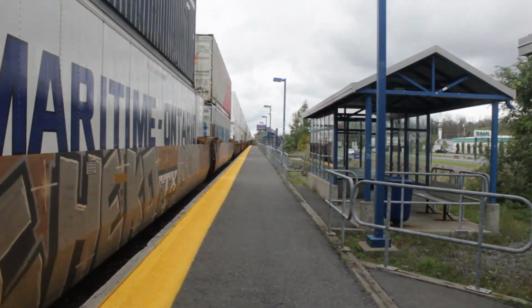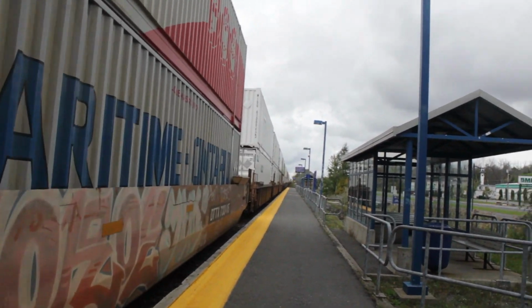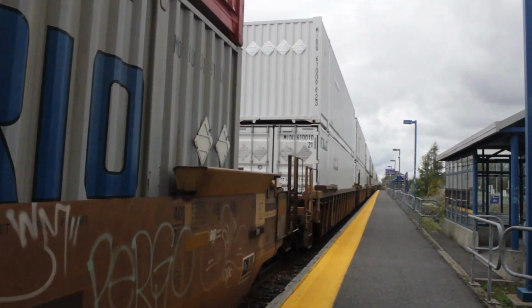This is the regular one that brings all the cargo. And there he goes. He's almost stopped.